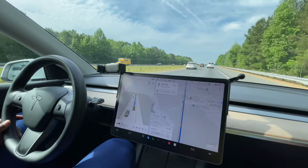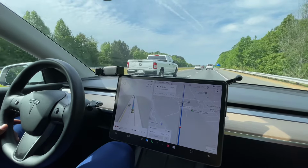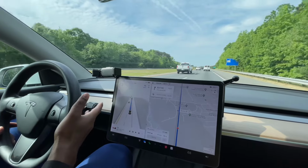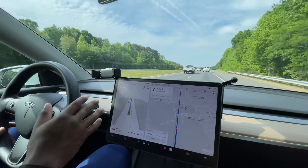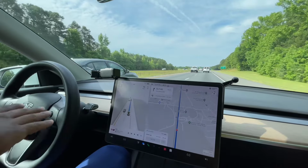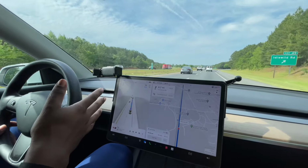So right now, I think I got it like maybe 3 or 4 cars behind. Y'all know, you can actually do that. I don't know. It's one of these. Again, I rarely use autopilot, full self-driving. I didn't get my Tesla for this.